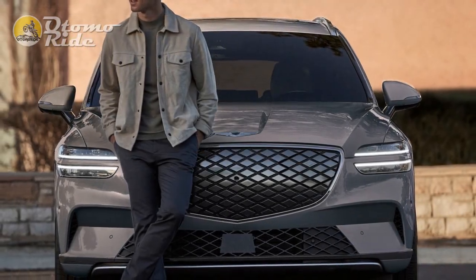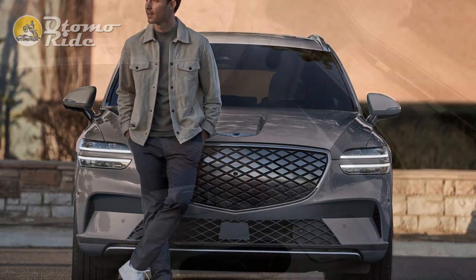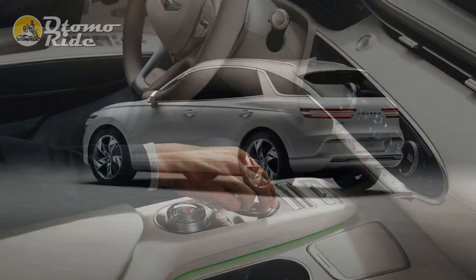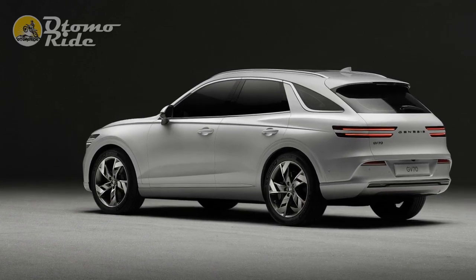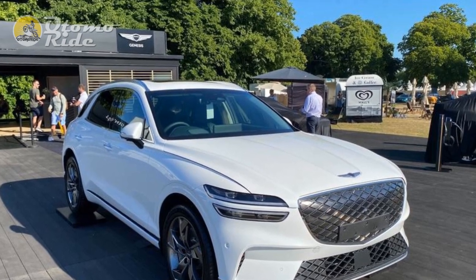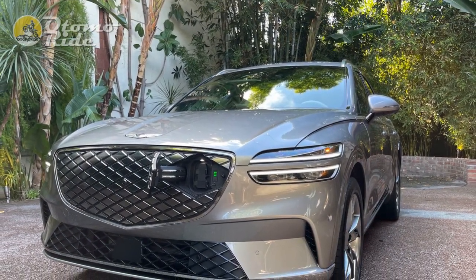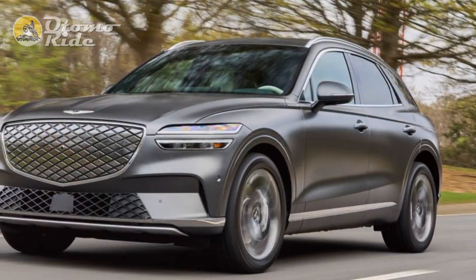Official range for Canada is given as 383 kilometers, about average for the segment, but it doesn't raise the bar or anything. In the event 429 horses isn't enough for you, know that the boost mode we saw in the GV60 is here too. In 10-second bursts it cranks output to 483 horsepower and 526 lb-ft, and you can push that button as often as you like, as long as you don't mind draining your battery much more quickly. But if you can't help yourself and abuse the boost, know that you can return about 100 kilometers of charge to this EV in only 5 minutes, on a level 3 DC fast charger at least.